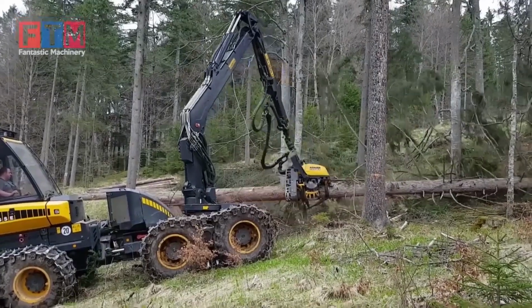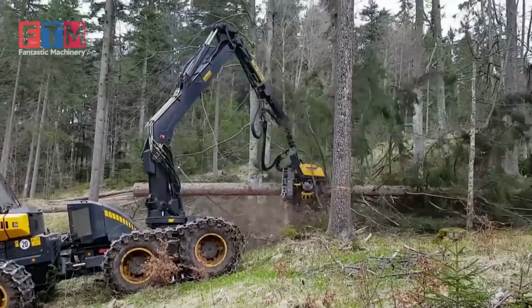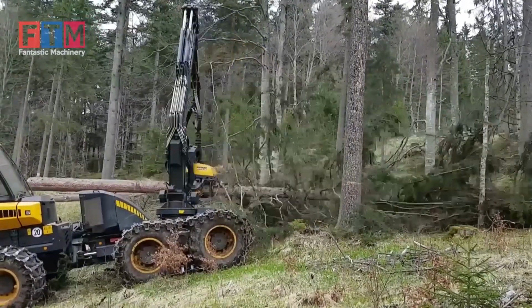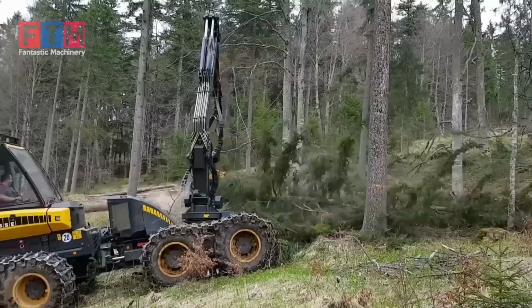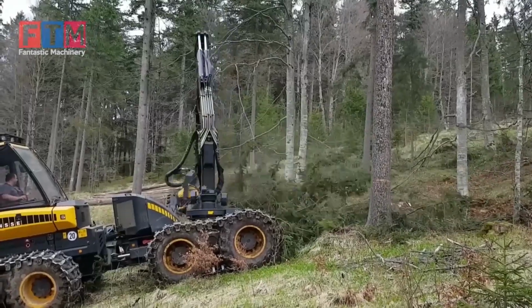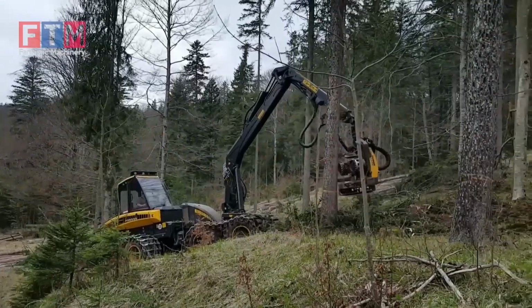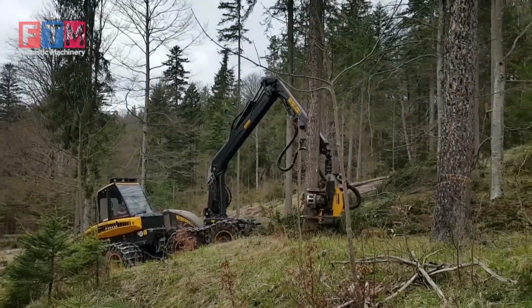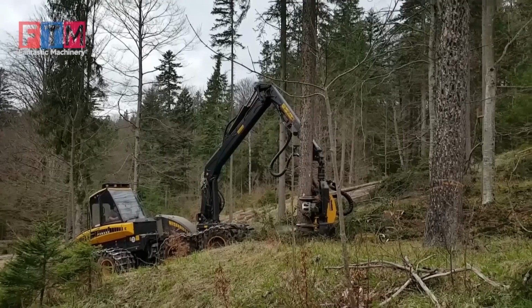At its core, the Ponsse Ergo embodies the essence of adaptability and precision. Designed as a versatile all-around harvester, its capabilities extend far beyond mere functionality. With a keen eye on the environment, it navigates the intricate web of branches and undergrowth with grace, leaving behind a minimal footprint while maximizing productivity.